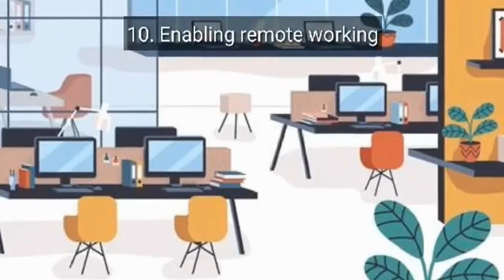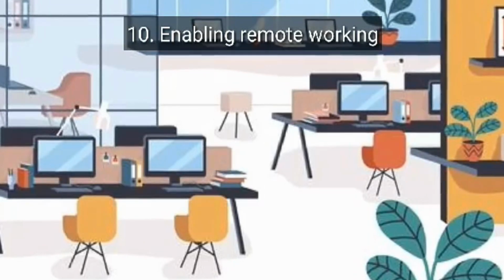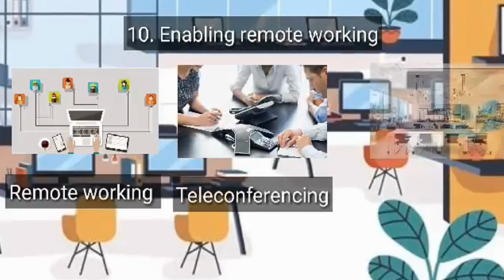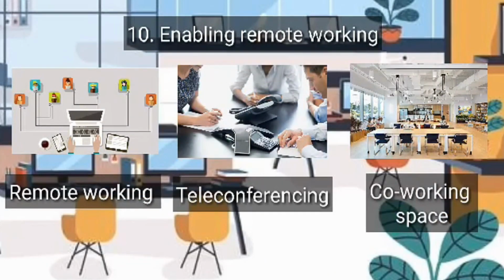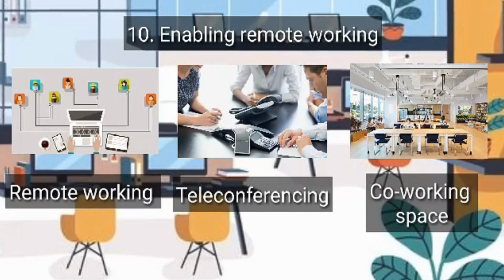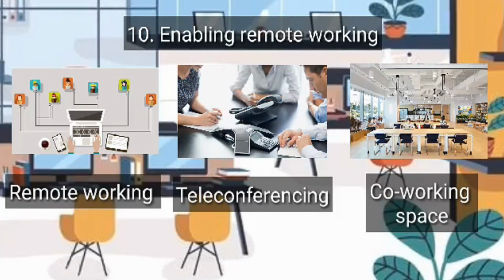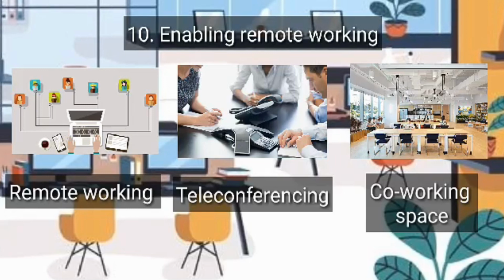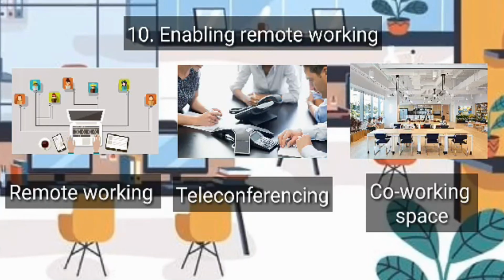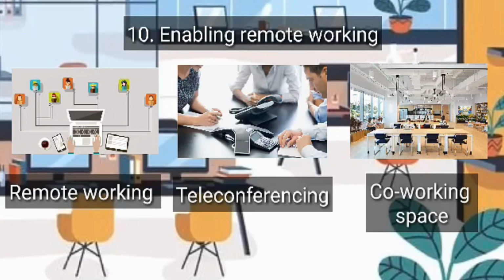And last, number 10, enabling remote working. New technology has enabled remote working, teleconferencing, and co-working spaces, which has completely reshaped the modern workplace. These tools, like mobile and cloud technology, help everyone to communicate and connect workplaces from different locations, help employees work from anywhere with a click of the mouse, and have made it possible to coordinate with the best employees no matter where they are.